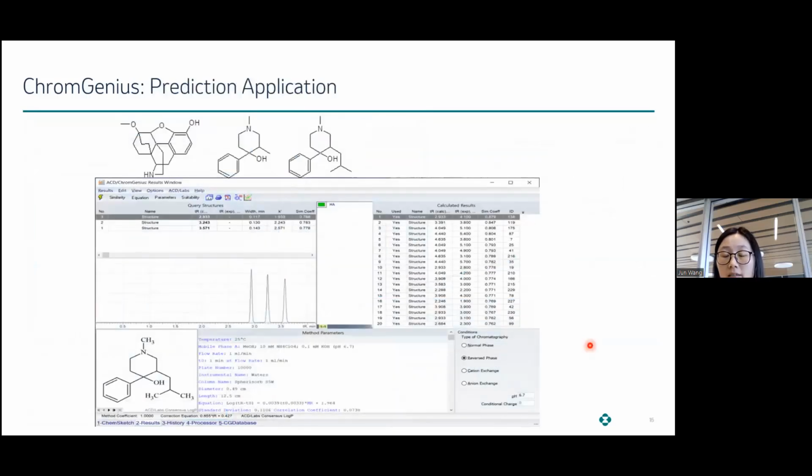After the database is optimized, you can now use it for prediction work. So here's one example from ACDLabs. Once they have a database, this is a 4-minute UPLC method. They imported 3 new structures, and the software will choose, for example, 20 structures from the database, which have very close structure similarities to these 3 new compounds. Then it finishes the prediction work. After prediction, you can have the calculated retention time. And from here, you can tell how these 3 compounds will be separated under this prediction, which can give you a very preliminary idea about how you should choose your method, how your compound will perform on the current method.